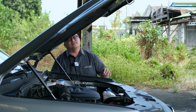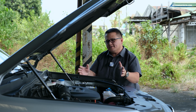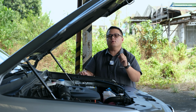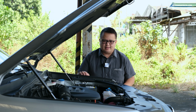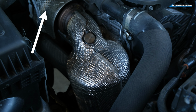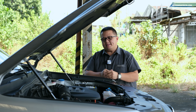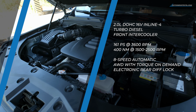Ni hao! So this is where it gets interesting when we start talking about what's under the big hood and big face of the Cannon. It's a 2-liter turbo diesel engine mated to a 4-wheel drive system. It's a turbo intercooler, meaning turbo is over there on the passenger side. You route the intake cooling, the intercooler, right here in front.